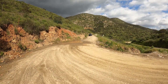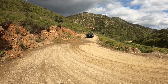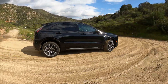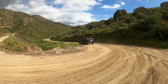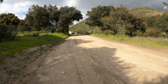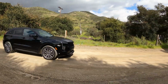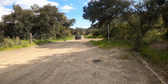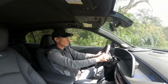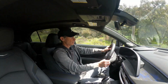Well, we're going to get it dusty and dirty along here. I'm sure there'll be a few puddles along here. Oh, a little bouncy there. Sharp, super sharp left-hand turn here. A little bit of mud left over from the recent rains that we had. But the suspension is doing a pretty good job, I must say. Nothing that a two-wheel drive car couldn't make it down, but still.